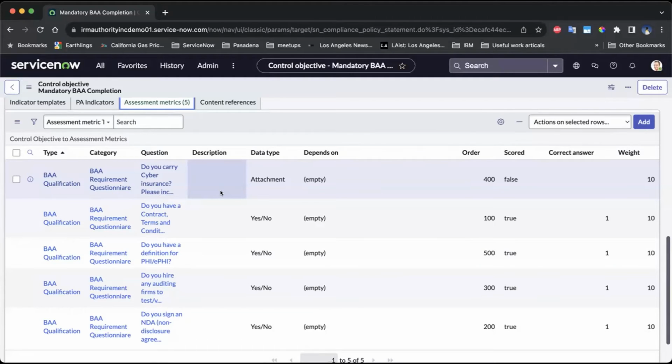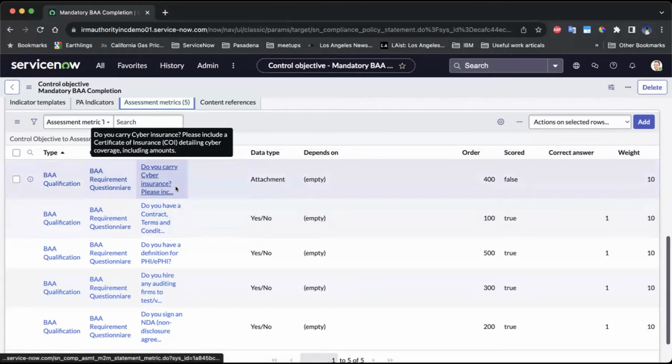The example we chose is specifically around BAA for HIPAA here, but you can see the actual questions that we're asking them, right? So I'll go through a few of these. We didn't enter the whole BAA questionnaire. We picked a subset just for this demo to get the idea of what's happening.